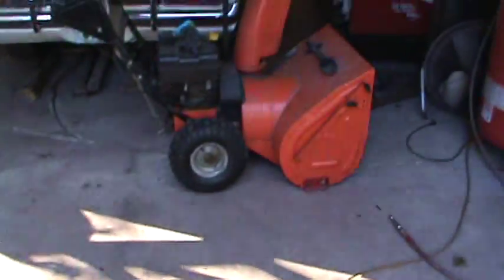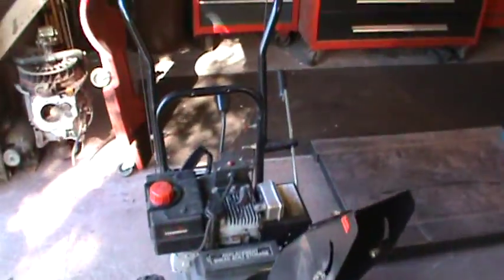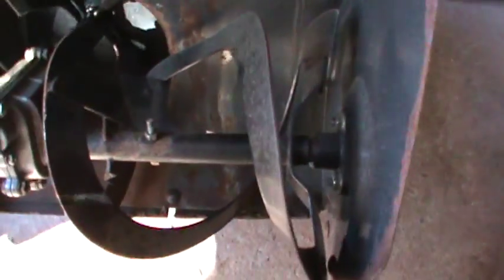And snow blowers have been showing up. Usually, I service 2 in a day, and 2 more show up the following day. Just wanted to show you this one. I'm surprised the gearbox didn't fry on this thing.